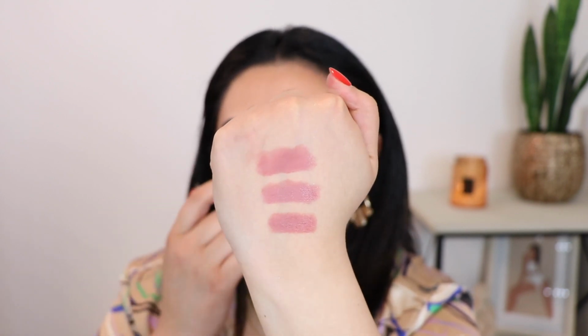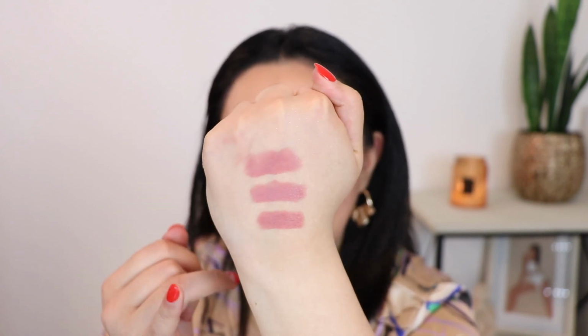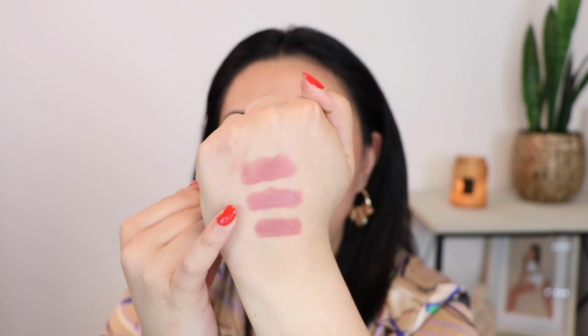Now, Pillow Talk is the least comfortable for me on the lips. I think this one from Olivia Palermo looks really nice on the lips. It feels comfortable as well, and it's very, very long lasting. But the formula of the Sisley is definitely the best. I love these lipsticks. But I just wanted to compare these three. Out of the three, I will say that the Olivia Palermo lipstick is the longest lasting, and I like the formula. So I'm just going to go ahead and apply this straight on, because I do want you guys to see it.